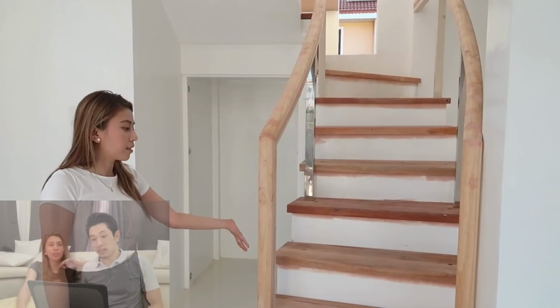No regrets talaga with all the hustle and with all the changes that we've made kasi sobrang nagustuhan namin yung color ng stairs and it matches the wooden accent sa aming room designed by architect.